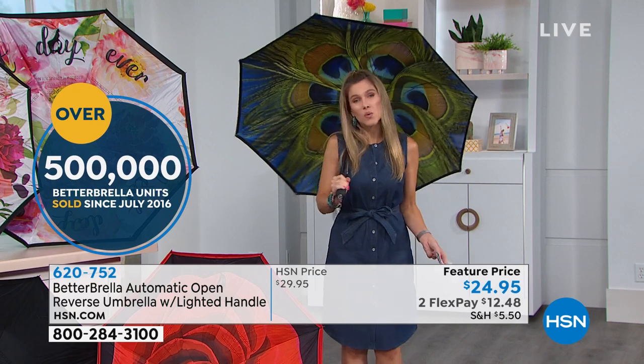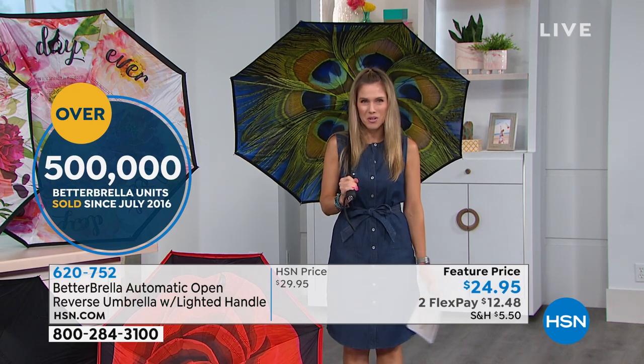In fact, Better Brella is the number one best-selling umbrella, just about anywhere. I have people stop me literally and ask me about it. I have four of them, I think, by now. I have them in every nook and cranny of my house. And why does everyone love it so much? Because it actually keeps you dry. Isn't that what an umbrella is supposed to be for?